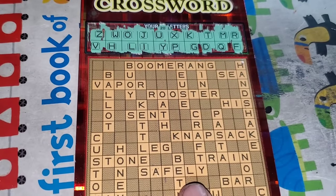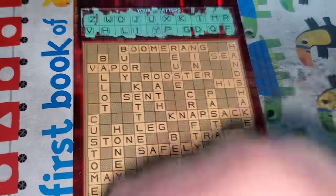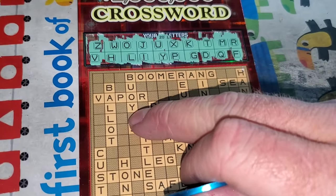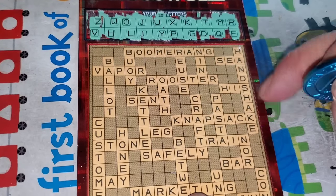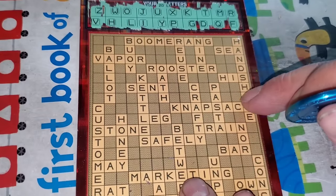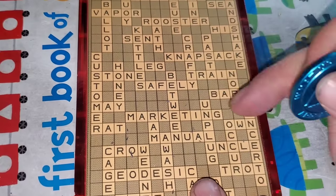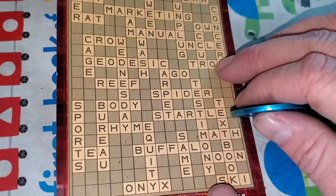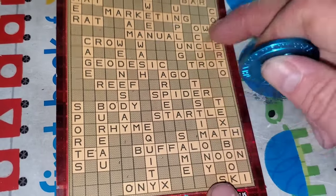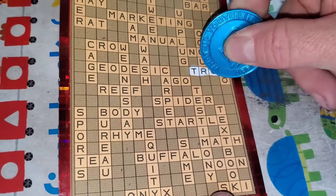Let's see what we have here. We have no S, no N or E. So I'll go left and right and then up and down. Vapor. No S, N, A, or E. May, no A, that's right. Crow, no C, it's not looking good on that end. Trot, yeah, we have Trot, probably be the only thing we have.